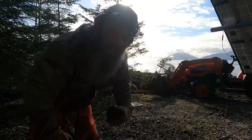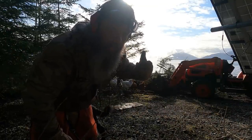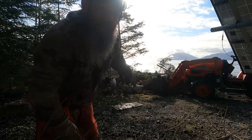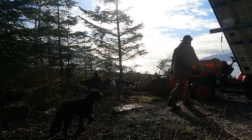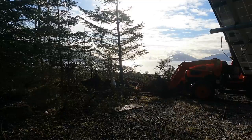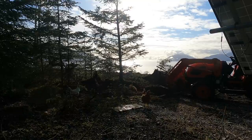We're in a bad spot because the sun's shining right on me, so it's cloudy, but we're gonna see if we can just push this tree over with the tractor. I'm gonna try not to harm any chickens in the process. But they love digging in this fresh dirt because there's, you know, worms and grubs and stuff down in there. All right, chickens, let's go.